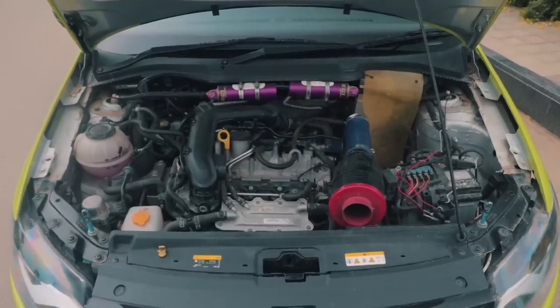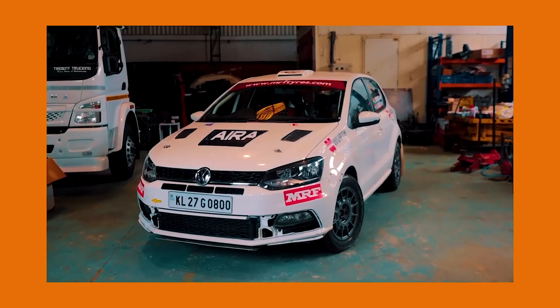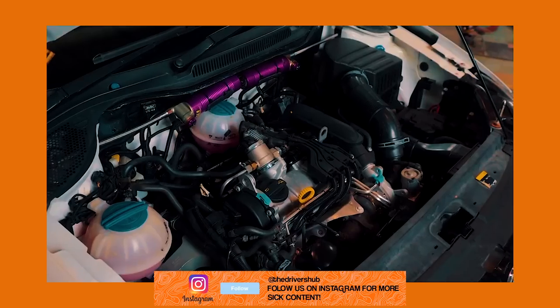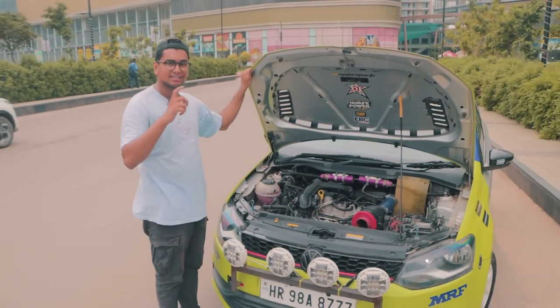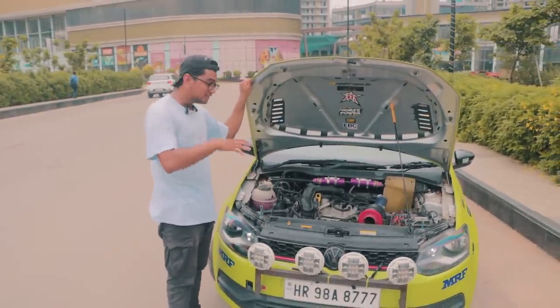this is a 1-liter TSI car basically. So now, if you remember last year around the same time, we put out a video with an INRC Rally 1 Polo 1.2 TSI, but this here is an INRC 2 1-liter TSI. Now I'll explain the differences between INRC 1, 2 and 3 in a few minutes, but let's just talk about what this thing is running.